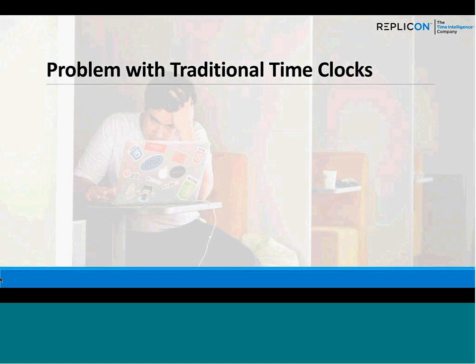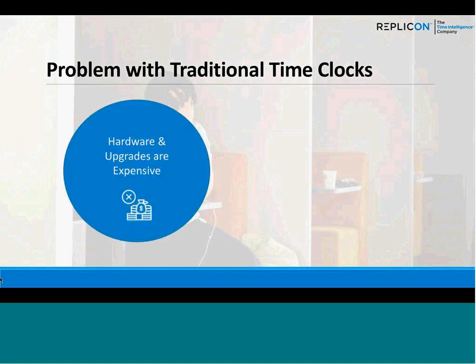So if there are so many benefits, why do companies usually hesitate to bite the bullet? One of the main reasons is that hardware is very expensive. Usually a time clock company will have their own custom hardware that they have to come in and install, after which upgrades are really expensive as well, and so is maintenance. And once you're done with the time clock, there isn't really anything else you can do with it. You can't sell it anywhere. You can't use it for anything else, so it becomes an unnecessary headache.